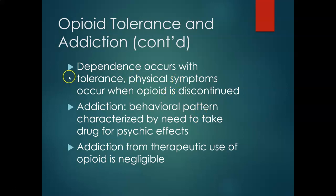So dependence occurs with tolerance. Physical symptoms occur when opioid is discontinued. So they can have withdrawal symptoms, say being shaky, they get anxious, and so we need to recognize this. And subsequently, in primary care or in pain management clinics, what doctors do is decrease the doses over a period of time and eventually discontinue the pain medication.